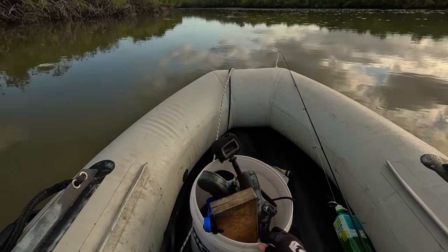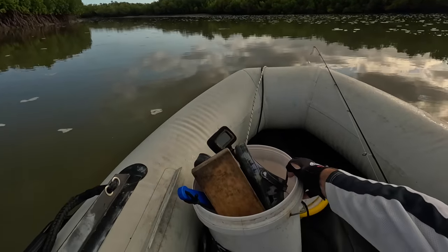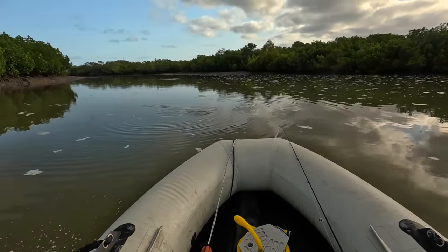Yeah, it's definitely not the best thing to be doing, but it means I can go a little bit quicker. I wonder if I get rid of this bucket. Hang on, let's see. Move this bucket down here. There we go, that's better. That's smoother now.